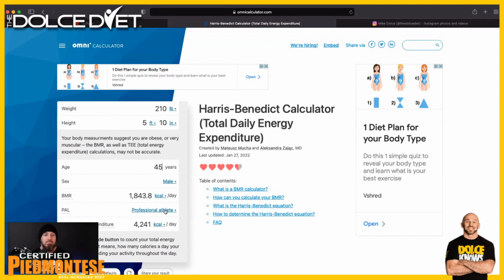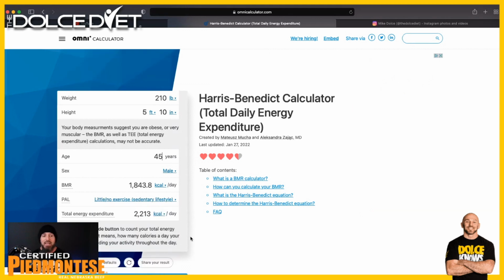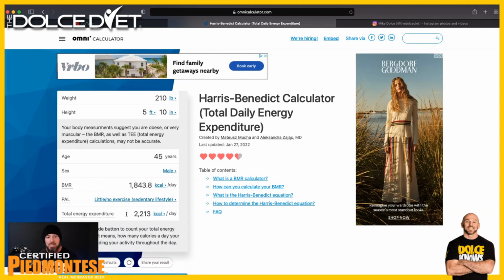So here, in my personal exertion, I would put myself somewhere at this 4 to 5 times per week of hard exercise, because I'm going to hack this right now. So at 210 pounds, at 5'10" and 45 years old, though I identify as a 25-year-old, I need about 1,800 calories or so just to be alive. As a sedentary individual, bang, right here, and this is the number that matters. I need about 2,200 calories, right?